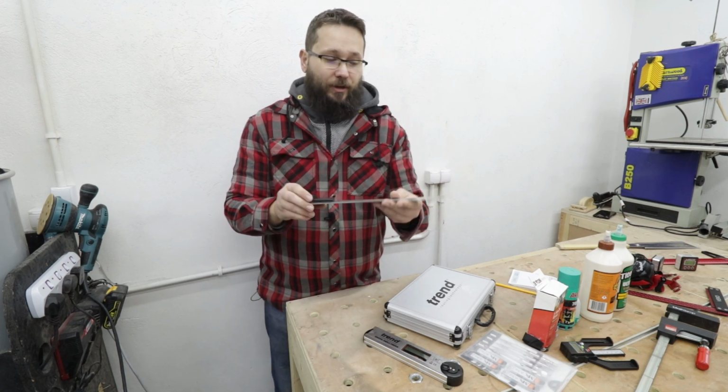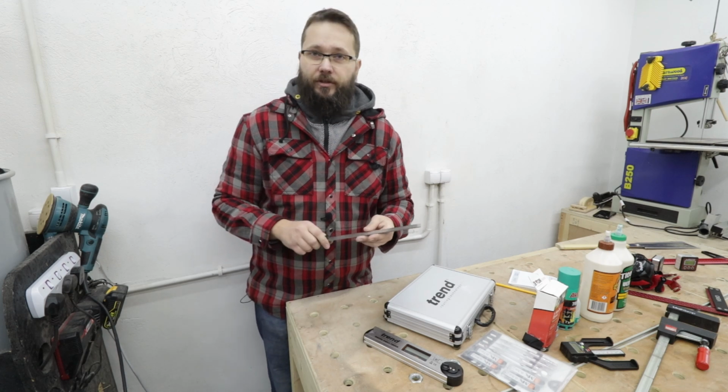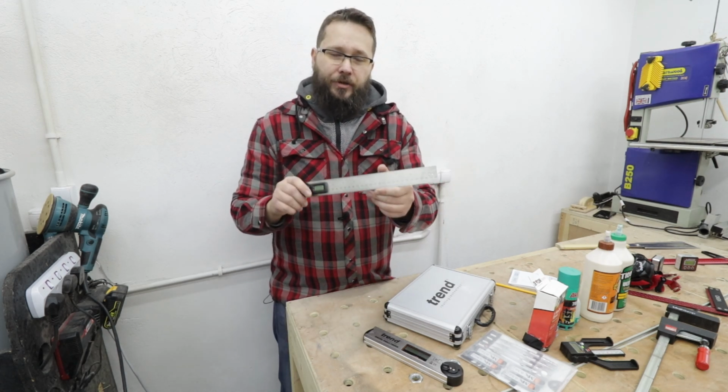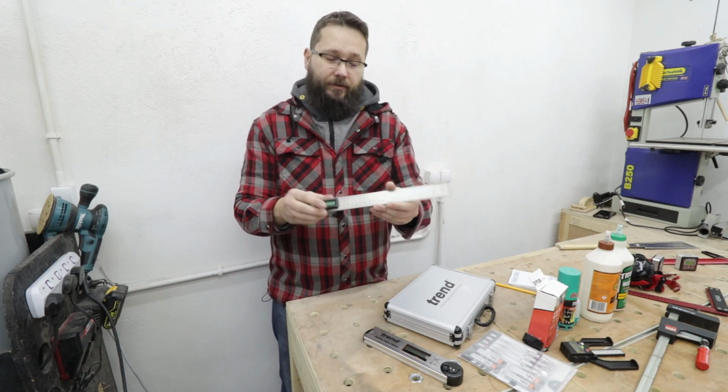I actually got two of those. This is 280 as I mentioned, and I also got a 200 version as well, and this will only set you off by 20 British pounds. It's very nicely made and it's a perfect thing for a gift.